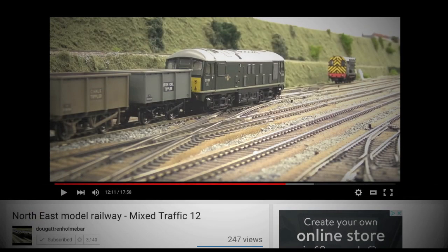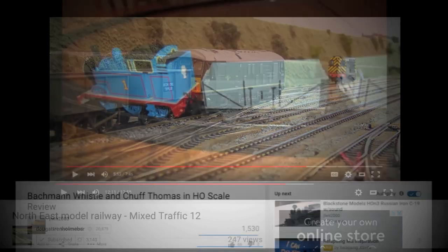And we also have Doug. He had a nice running session with some mixed traffic at Northeast Mall Railway. And you can see here, he's got a fantastic layout and very, very nice scenics. And it's definitely well worth a look. And once again, you can find these videos in the playlist, which there's a card for.